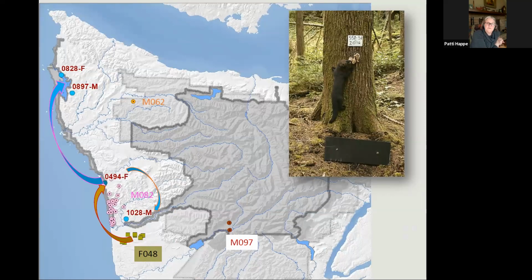And the other family tree is from female 48, who established a home range on the Quinault Reservation. She is the mother of the female that moved up and established a home range near Clallam. And then that female, in turn, has had 3 different fishers that we have picked up in this analysis. One through a mating with male 82, and there's a male and a female up at Lake Ozette, and then another male from a different pairing that's down near the Queets Corridor. Next slide, please.